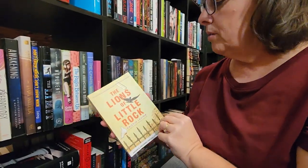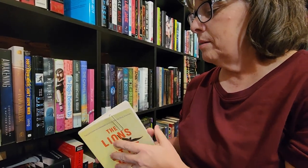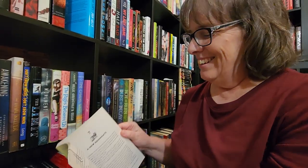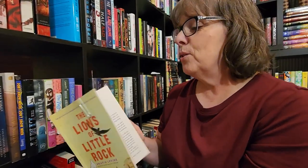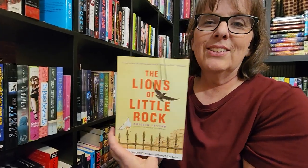Kristen Levine, The Lions of Little Rock. I don't know this one. Why has it got a paperclip in it? Somebody's bookmark? It's a bookmark. I've not seen that. I don't know whose. This is an ARC I got, and I didn't start it, so who knows who's on page 30 of this book.